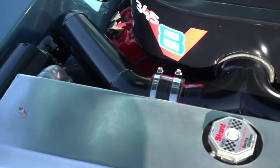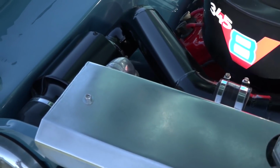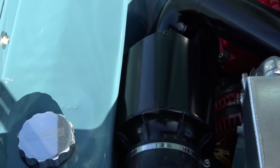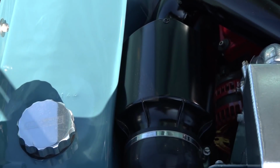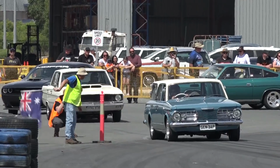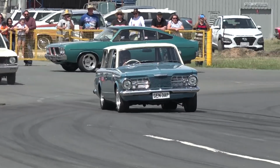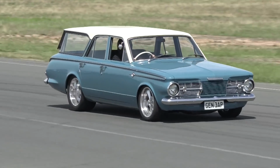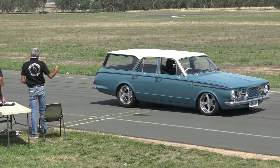Well, thank you, mate. I'm happy to hear that. It's been a 5-year project, and given that, it's given us a lot of time to think about the little things and just try and get it right. So what I wanted to produce was an old car with new running gear, but still have that period correct look. You did fantastic yesterday in the sprints.